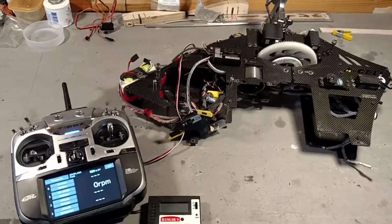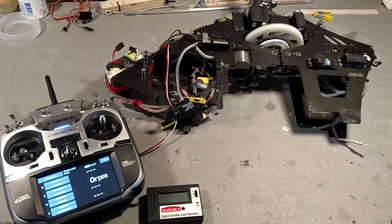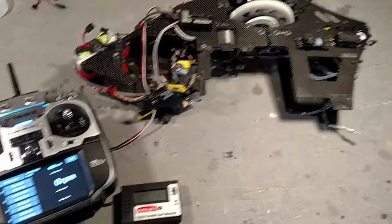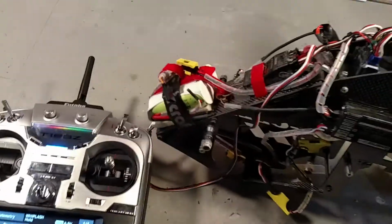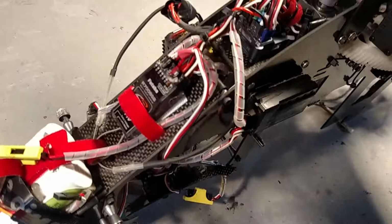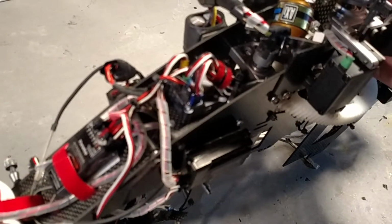Okay, so we recently had an incident with my Whiplash where we lost all control in flight after rebuilding it from a crash, and we're trying to figure out why. So we're doing some electrical tests to prove things out. This machine is set up with Futaba electronics, 7008 receiver, all Futaba servos, and a Bavarian Demon gyro.